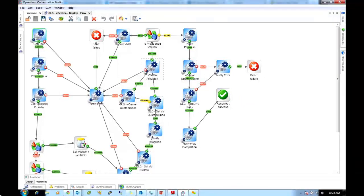Then we verify that it was provisioned, and we notify back to the CSA process where we are in our build process. Then we make some updates. Then we update DNS, our QA DNS server, with the IP address that we were given. We notify that the flow was completed and resolved.